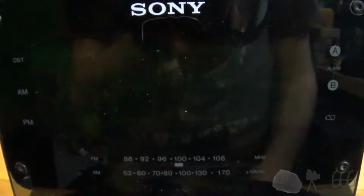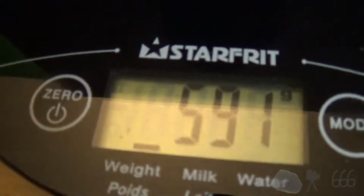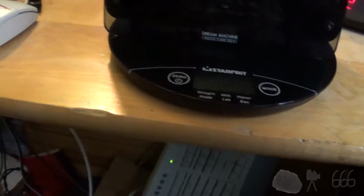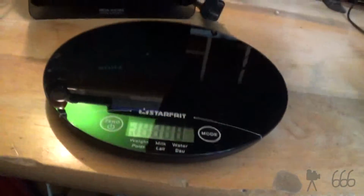Well, you know what? Let's just weigh it and see what we get, if it'll actually sit up there, which it might not do. Hold on a minute. The cord is definitely a little bit on the heavy side, but there we can see it weighs 591 grams. You can convert that into pounds or ounces or whatever. You can convert that yourself.